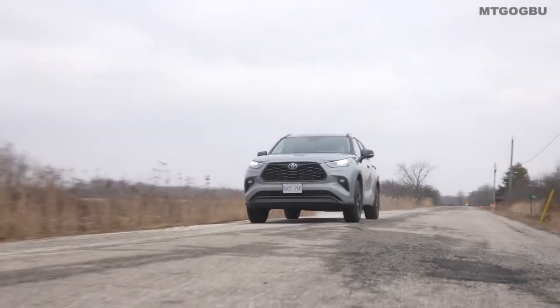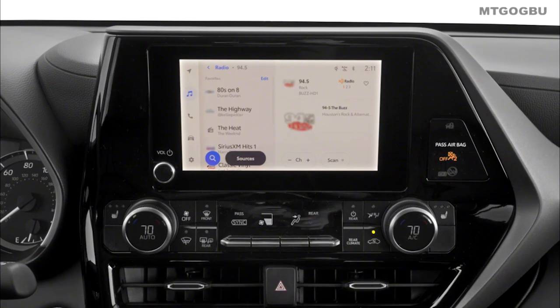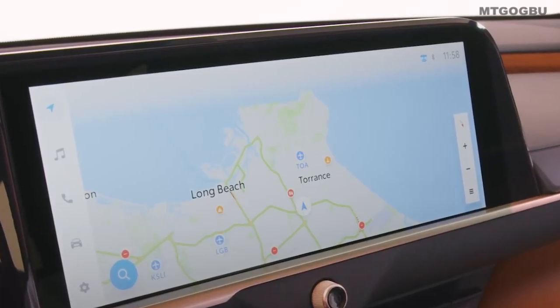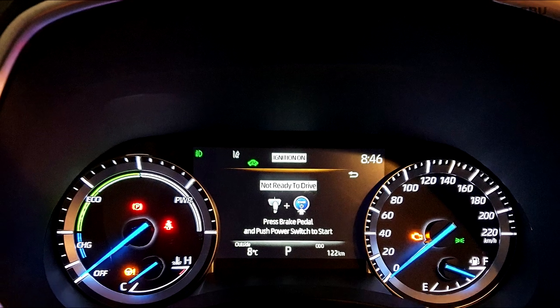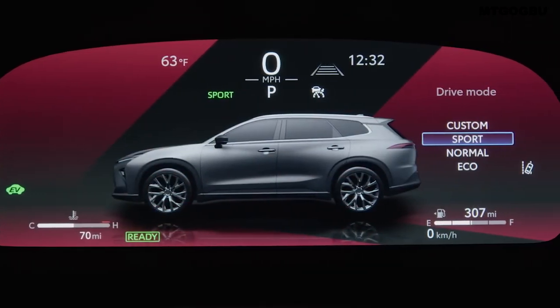That's messed up. No standard all-wheel drive. Come on, Toyota. Also, the standard 8-inch center screen is puny compared to the Crown Signia's 12.3-inch setup, and the 7-inch gauge cluster. The Crown Signia gives you 12.3 inches of digital goodness as standard.